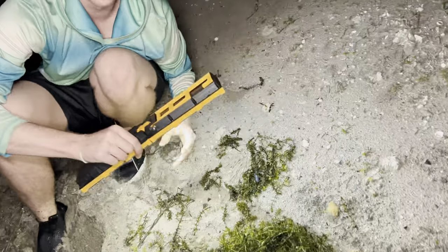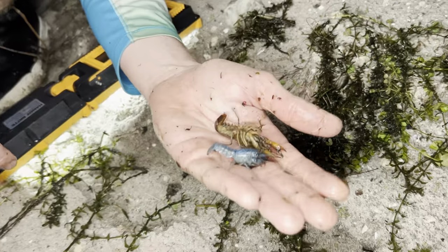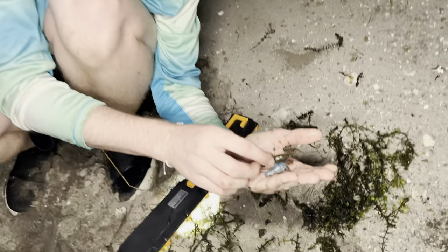Oh my God, Rob. Yes, yes, yes. First one of the night. That is insane. Guys, look at that. That's a blue crawfish. This is a regular one. Now, I think, correct me if I'm wrong, these are the same species of crawfish. The blue ones are actually native to Florida.